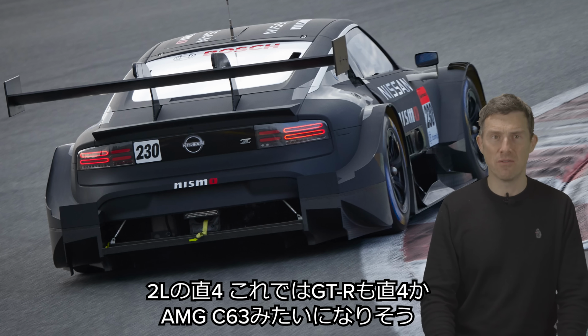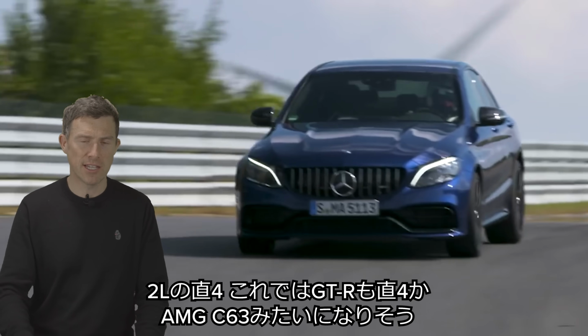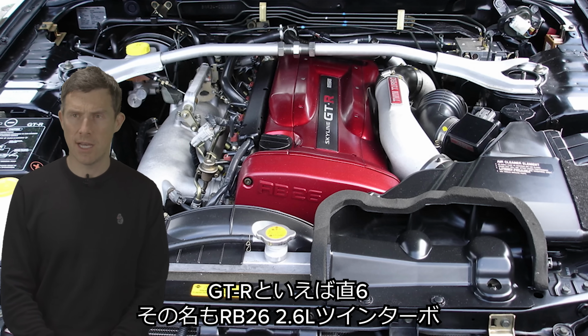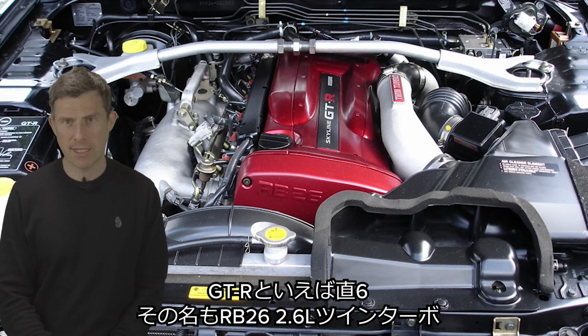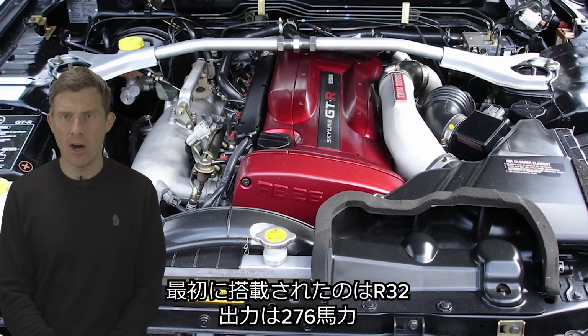You're not going to get a 2-litre 4-cylinder engine in the next GT-R, are you? It'd be like putting a 2-litre 4-cylinder engine in something like a Mercedes-AMG C63. Oh, wait a minute. Anyway, GT-Rs have always had a 6-cylinder engine, and the most famous is the RB26, which is a 2.6-litre twin-turbo, which first appeared in the R32.